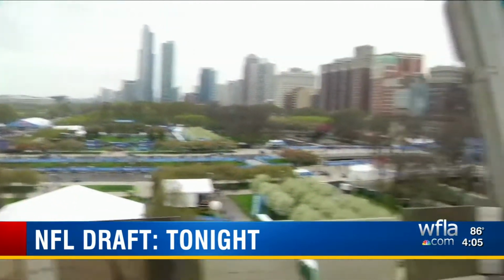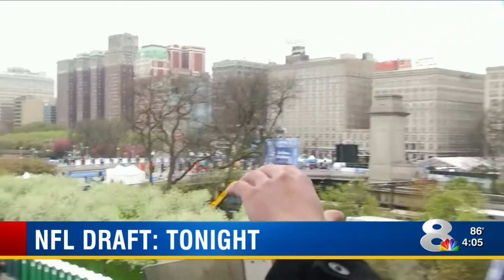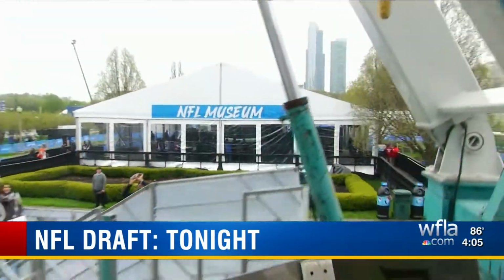Behind me is Michigan Avenue, where Roosevelt University is set up. That's where the draft is going to happen here tonight. And as we come on down, you see an NFL museum. They have a copy of every Super Bowl ring ever inside that building. If we get a chance, we'll show you a little later, as the Ferris wheel lets us off, as me and our sports photographer, Bob Hansen, are both a little sick to our stomach at this point.